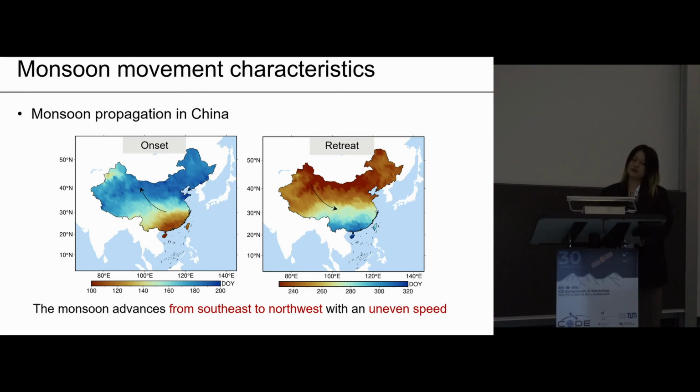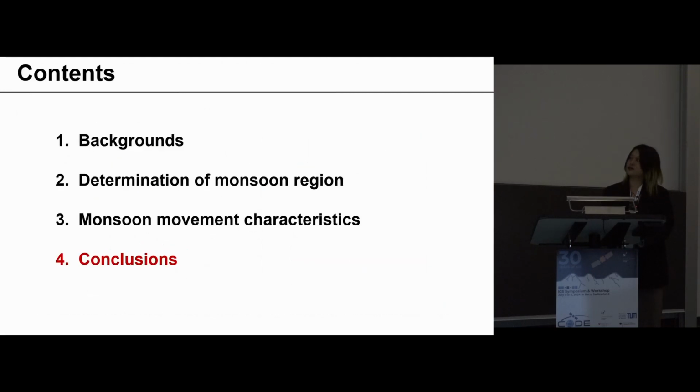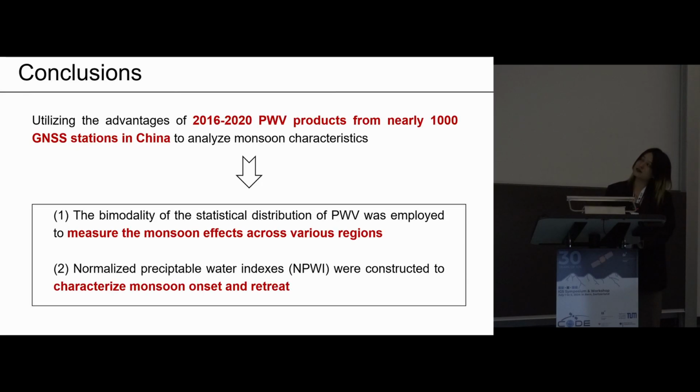According to the standard mentioned above, we calculated the monsoon onset and retreat days for all stations in China. The colors in the figures represent the day of year. We can easily observe the propagation of the water vapor front. Generally, the monsoon advances from southeast to northwest with an uneven speed.